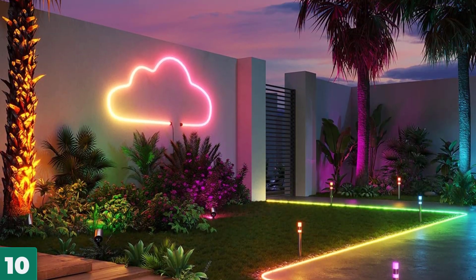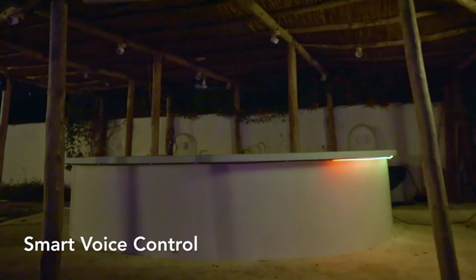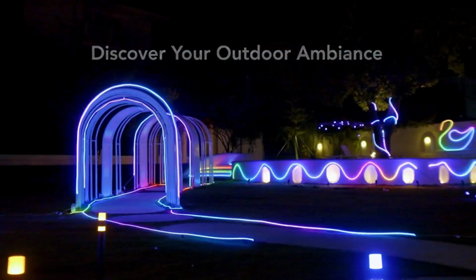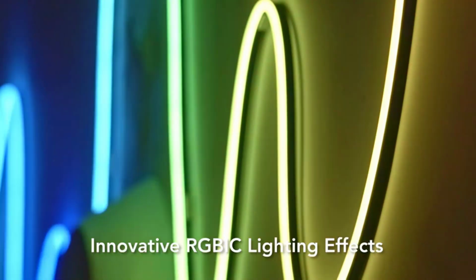Number 10. Govee Outdoor Neon Rope Lights, 32.8 feet, IP67 waterproof neon lights with 64 plus scenes, music sync, flexible LED rope lights for yard garden patio, works with Alexa, Google Assistant.